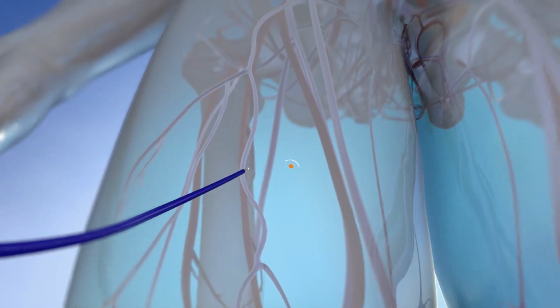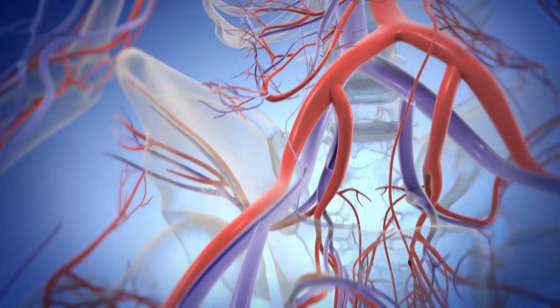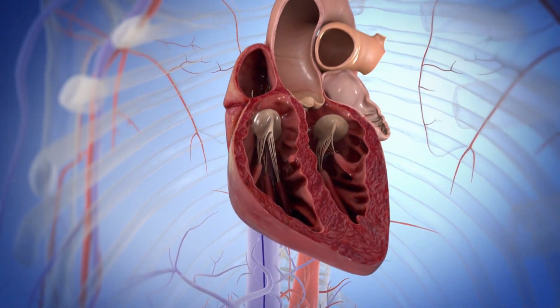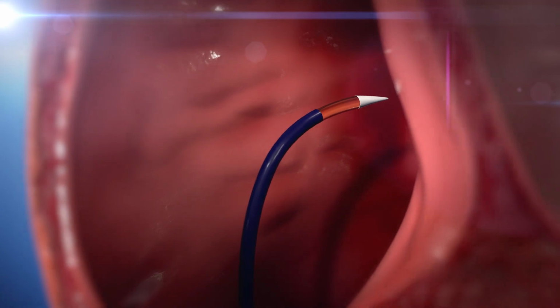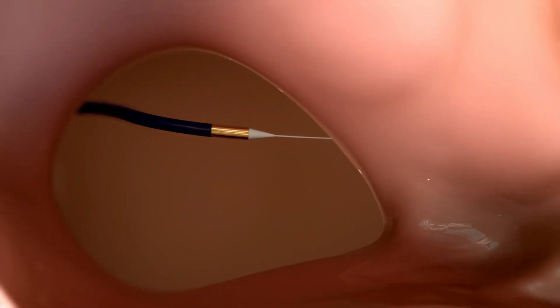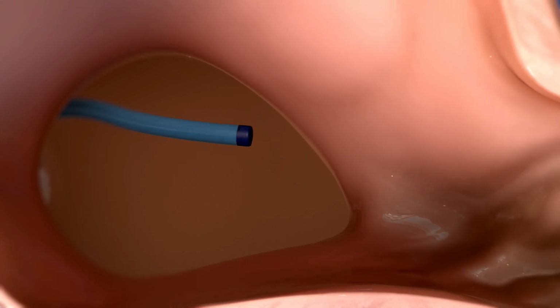We are able to then manipulate this device into an area of the heart called the left atrial appendage. Now, the left atrial appendage is the area of the heart that is most commonly associated with clot in atrial fibrillation. So the most common location for where the stroke comes from. So by closing this area off, we're able to decrease the risk of someone having a stroke.